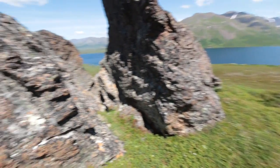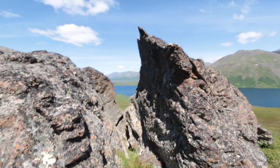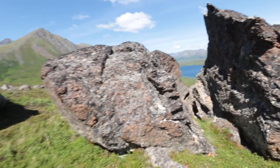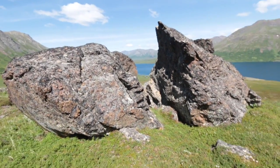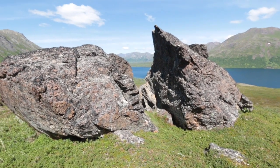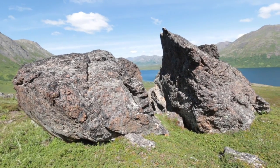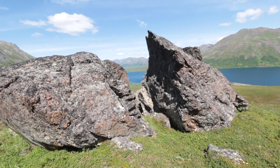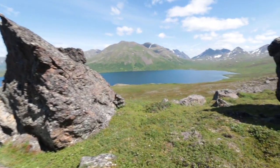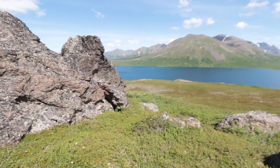Yeah, what a big rock. Wow, just a very dramatic piece of geology here at Gold Lake. Very interesting, and we're about 500 feet above the lake, maybe not quite. But I wanted to stop by here and take a look at this because it's very unique. Let's see if we can look at the other side.